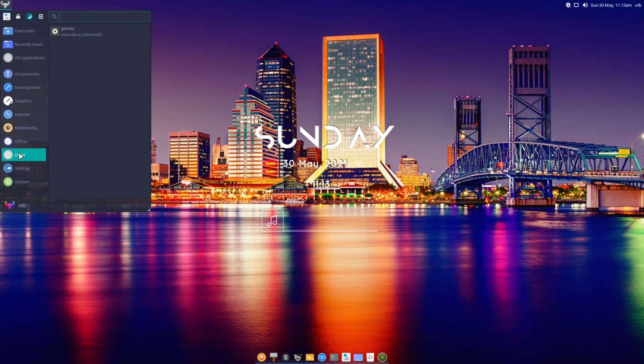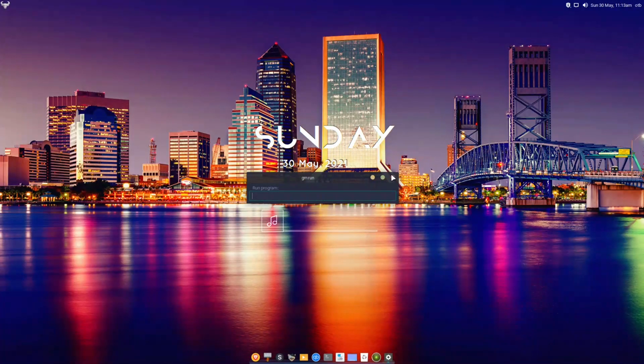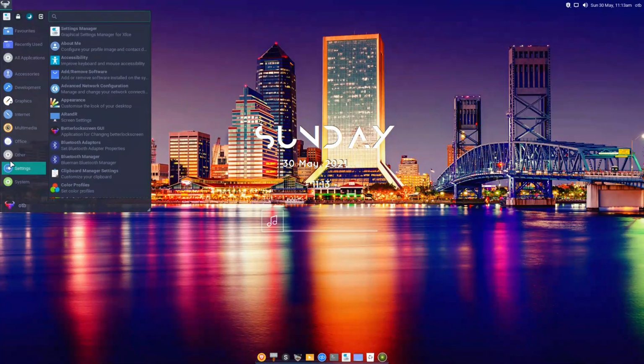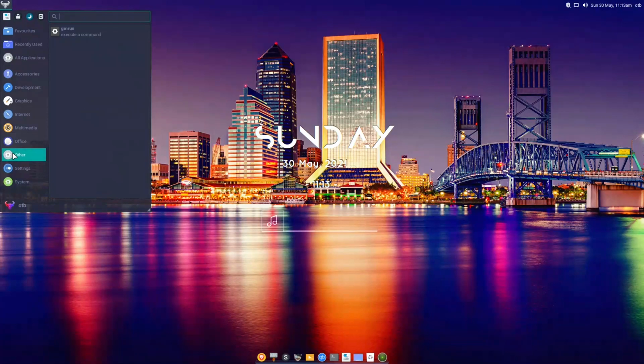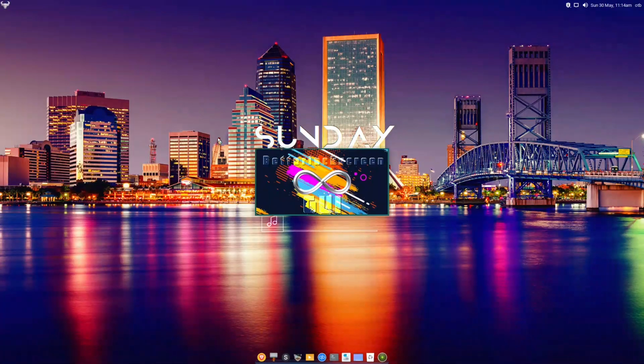What's in other? GM run. Okay, so that's going to bring up a box to execute a command. There you go. Useful little application that I often use personally on all my tiling window managers. What have we got here? The settings manager, the appearance. Yeah. A better lock screen GUI. Let's have a look.